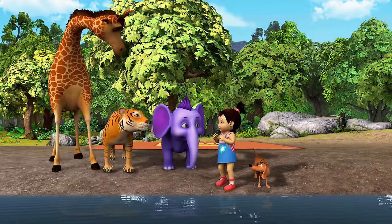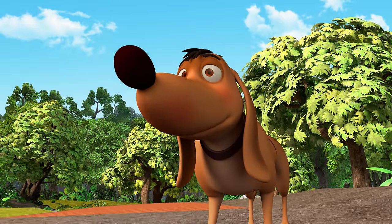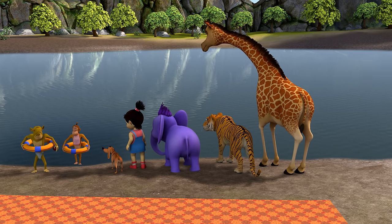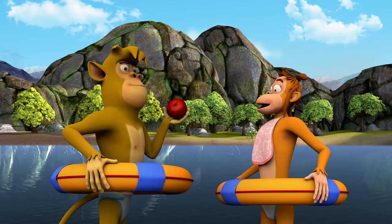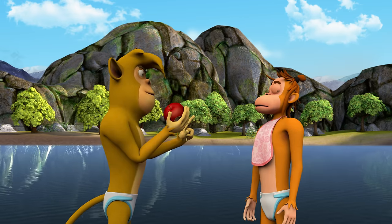Bullseye. Good thing we're learning what sinks and what floats. Life preservers float. They certainly do. My, how embarrassing. Apple? Don't mind if I do.